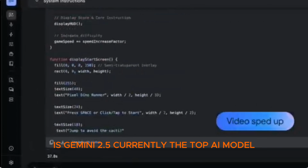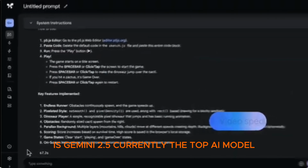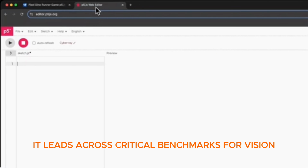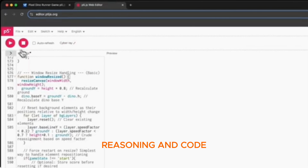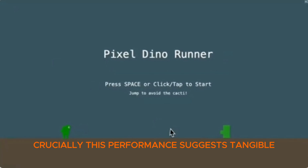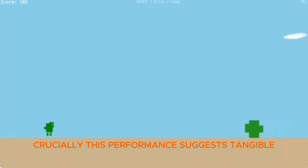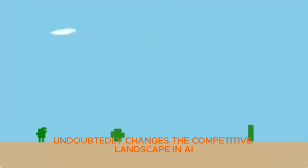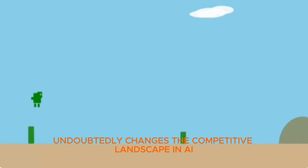So, bringing it all together. Is Gemini 2.5 currently the top AI model? The evidence strongly points to yes. It leads across critical benchmarks for vision, reasoning, and code. Crucially, this performance suggests tangible real-world impact and capability. This advancement undoubtedly changes the competitive landscape in AI.